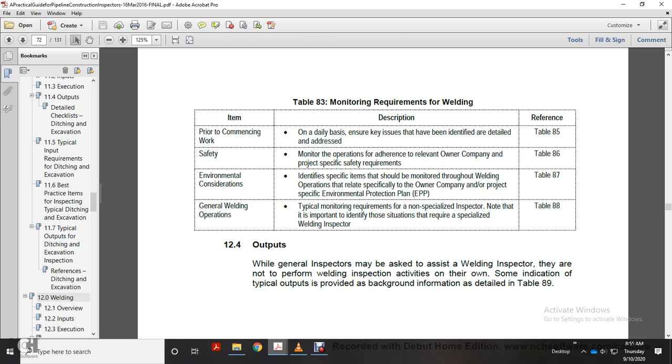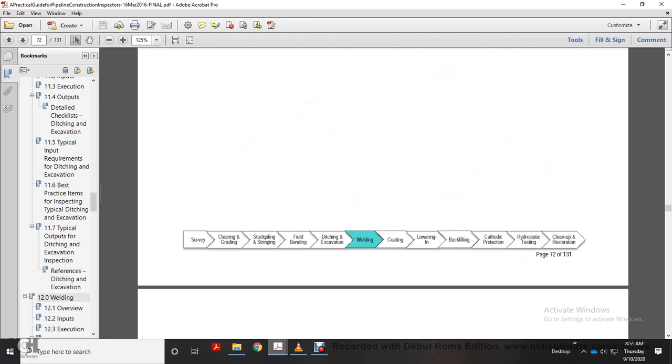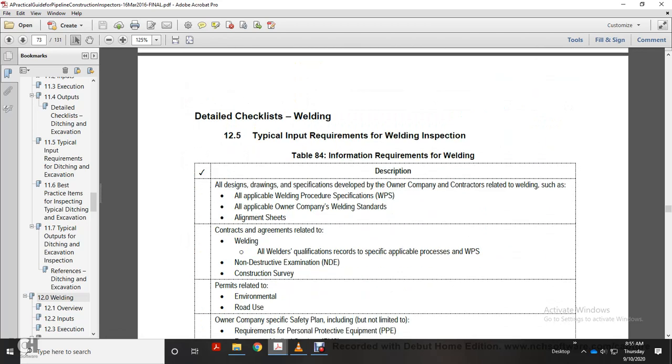12.4 Outputs. While the general inspector may be expected to assist the welding inspector, they are not performing welding inspection activities on their own. Some indication of the typical outputs are provided with the background information detailed in Table 89. 12.5 Typical input requirements of welding inspection. Table 84, Information requirements of the welding inspection.